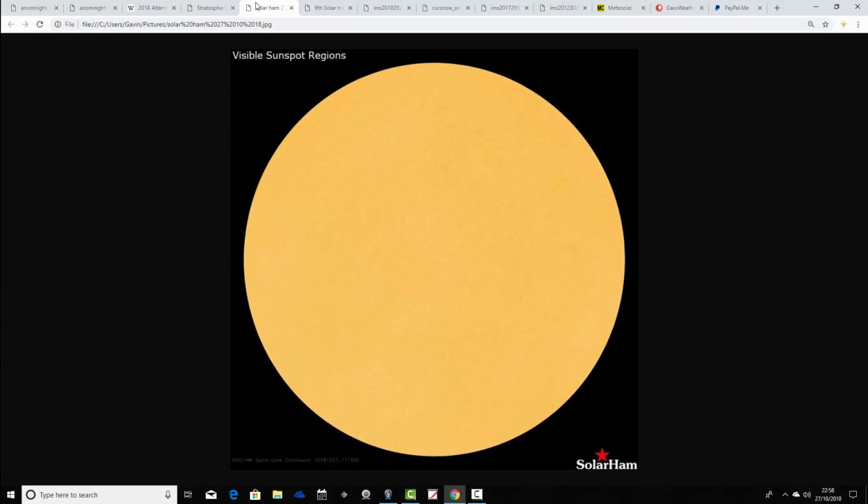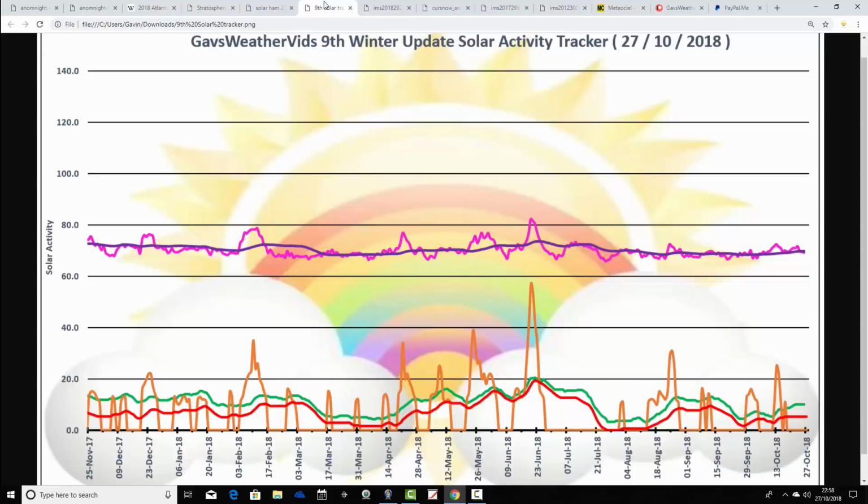Solar activity, therefore, is at very low levels, and Solarham is saying that solar activity will remain at very low levels. This is because of its 9th winter update solar activity tracker sent through by our good friend James Acriel. And we just remain at very, very weak condition, really, in terms of the sunspots. So this orange line is each individual day's sunspots. We can go back to November with the solar tracker now.